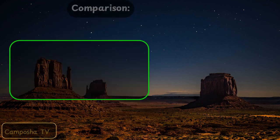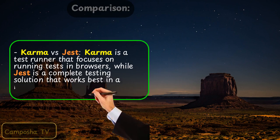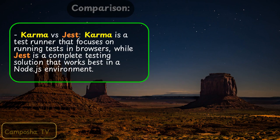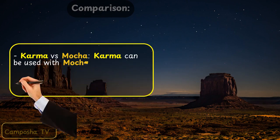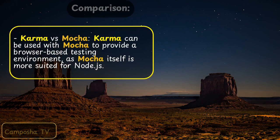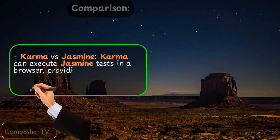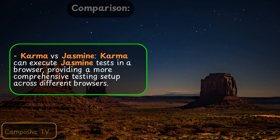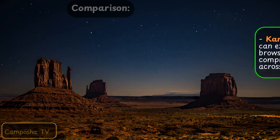Comparison. Karma versus Jest. Karma is a test runner that focuses on running tests in browsers, while Jest is a complete testing solution that works best in a Node.js environment. Karma versus Mocha. Karma can be used with Mocha to provide a browser-based testing environment, as Mocha itself is more suited for Node.js. Karma versus Jasmine. Karma can execute Jasmine tests in a browser, providing a more comprehensive testing setup across different browsers.